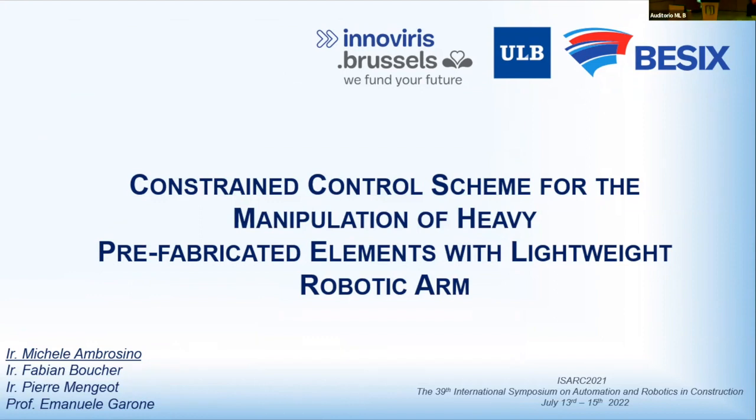Today, I'm going to show you the results of our research concerning the design and the future implementation of a constraint control scheme for a robotic system to be able to place big and heavy prefabricated elements. So why robots for construction?